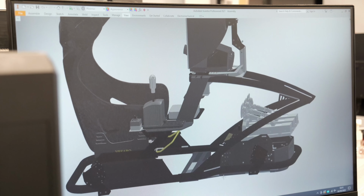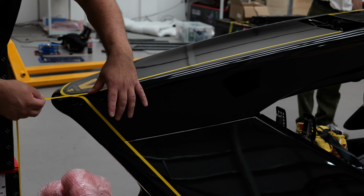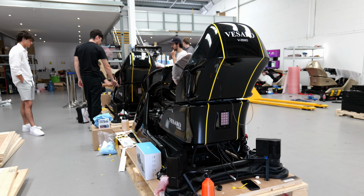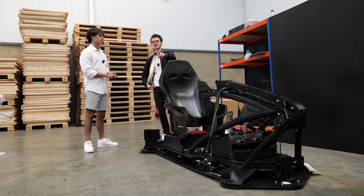It's a one-of-one design. In addition, something really cool that I noticed with the Vesaro simulators is that they are all fully constructed within the facility, and then they ship them out within these huge wooden cargo crates, fully built, and they can even install it for you at the other end. It's literally plug and play.